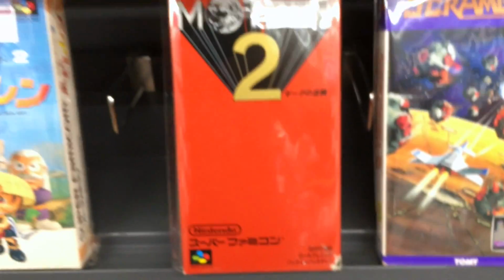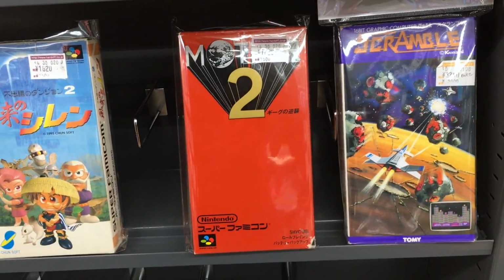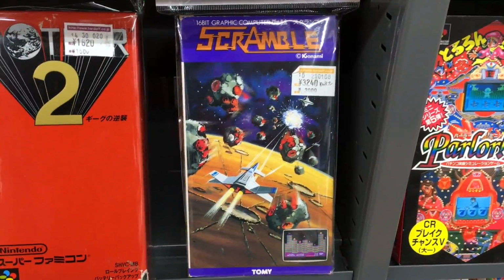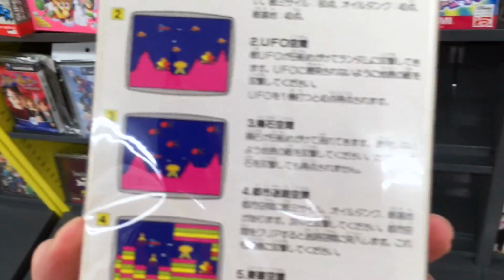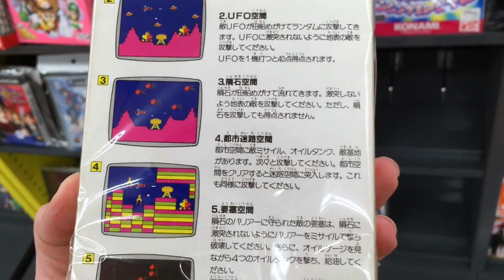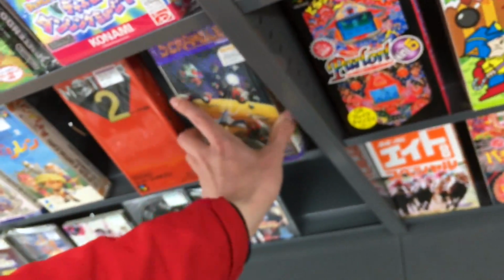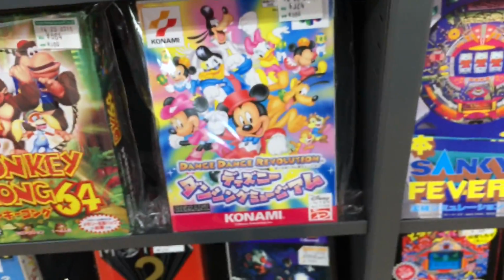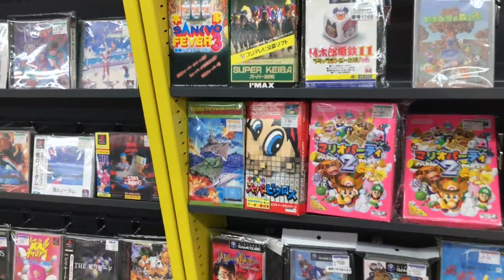Oh, and then we've got Earthbound 2 complete, and it's going for $16. Here we have another Pyutaro game, Scramble. This is interesting to me because I've never seen these before, but if you look, it's got slightly better than Atari level graphics, like the 2600. We also have Mickey's Dance Dance Revolution. I got a little surprise related to that for later.